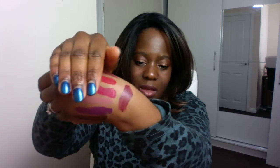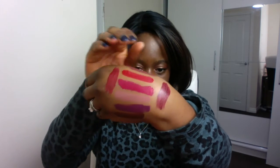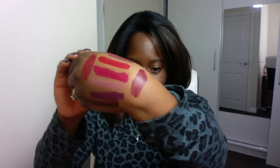And this one is another matte liquid lipstick. This is from Revolution. It's in the shade Recollect. It's another deep purple tone. Okay, I didn't swatch that one too good, but this is what it looks like. And it's this one on my wrist. You see it? The one on my wrist.